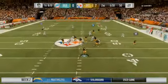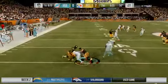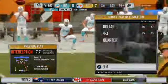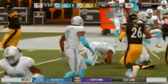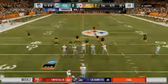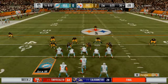From midfield now, here's Roethlisberger. And he fires one that's intercepted. Picked off by the linebacker, Raekwon McMillan. And they take possession of the football and have it at the 36-yard line. And, Brandon, this is a real nice job defensively of getting inside a quarterback's head and figuring out, okay, where's he going with the football?